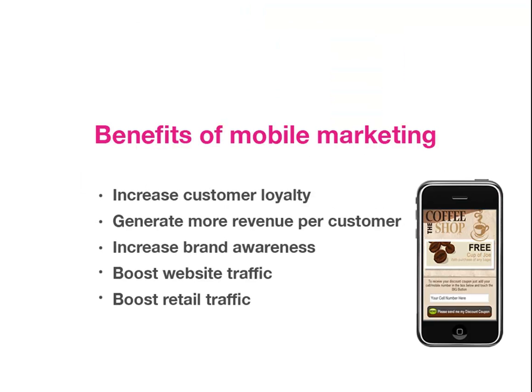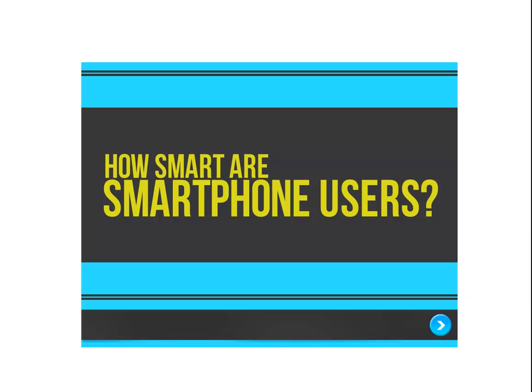So you can increase customer loyalty, generate more revenue, increase brand awareness, boost website traffic, boost retail traffic, get phone calls and quotes, and build lists. There's many things you can benefit from. But before we get right into mobile marketing, let's have an understanding of how smartphone users use smartphones. And once you understand that, you'll understand why you've got to go mobile.